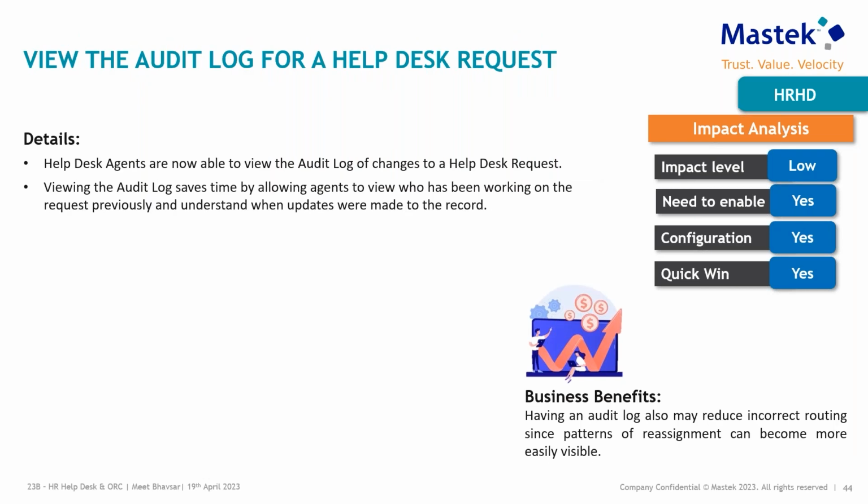We do now have audit log enabled for help desk requests. So similar to us being able to enable audit across HCM for different business objects, HR helpdesk agents are now able to view the audit log, which tracks the changes that have happened to a help desk request, right? So I think this is going to be quite helpful.